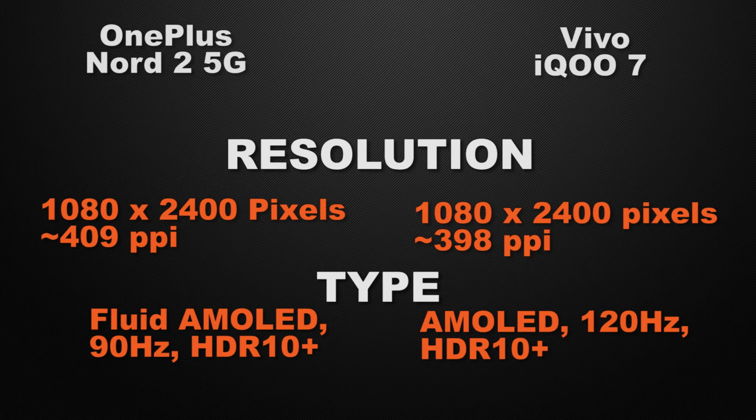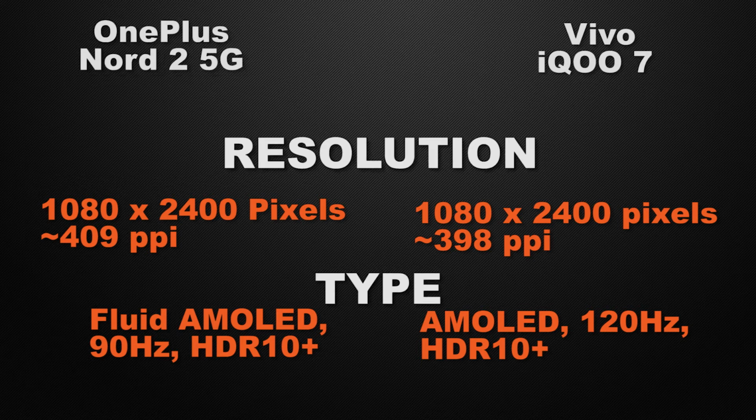So the winner here is IQoo 7 because it has 120 Hz of refresh rate, which makes transitions smoother. Moving to the body features of the devices, let's start with the thickness of the devices. Nord 2 has 8.3 mm of thickness, whereas IQoo 7 has 8.4 mm of thickness. So it's a tie here because both of the devices have approximately the same thickness.